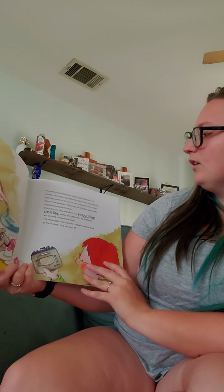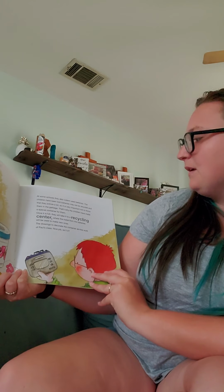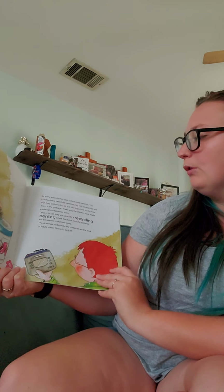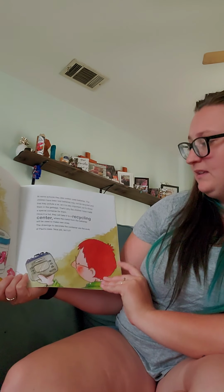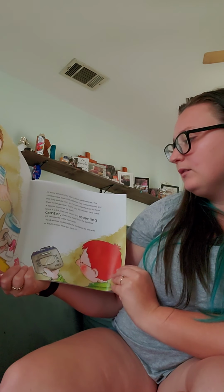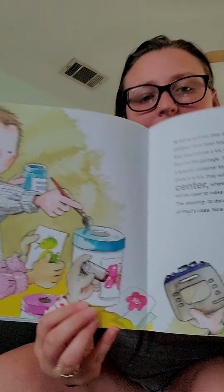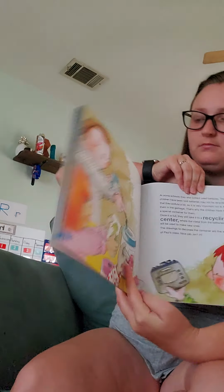At some schools, they also collect used batteries. The children have been told batteries may not be recycled and that they can pollute a lot. So it is very important not to throw them in the garbage. That's why the children have made a special container for them. Once it is full, they will take it to the recycling center, where the metal from the batteries will be used to make brand new ones. The drawings to decorate the container are the work of Paul's class. Nice job, isn't it? You see, they decorated a box so that they could put all of those used batteries in.